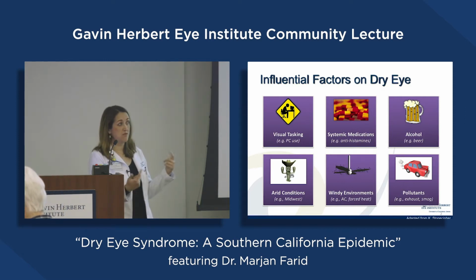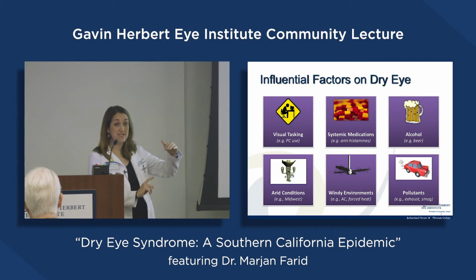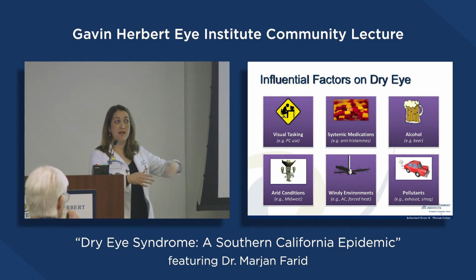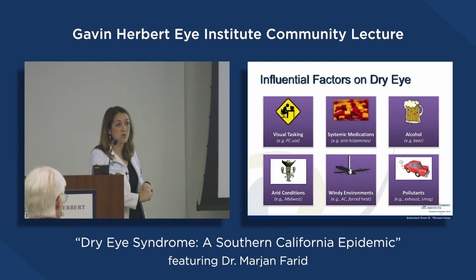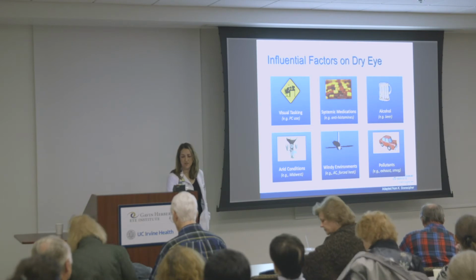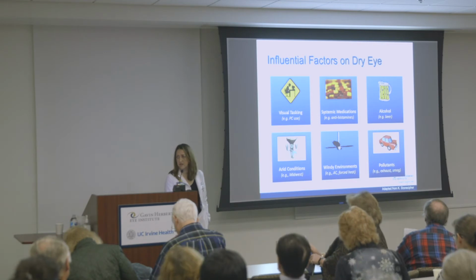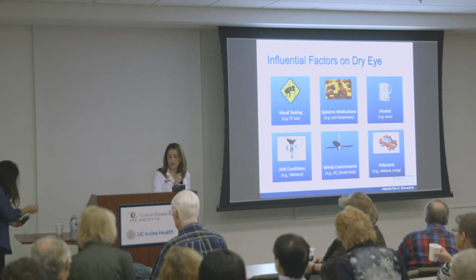Windy environments, so we're in a lot of wind these days, definitely contribute. And that includes air conditioners, that includes ceiling fans, that includes flights. I have patients who go on long flights and their dry eyes get a lot worse when they're in a plane. And that's from that constant air circulation that's going on. So we'll keep going. And then pollutants are definitely a risk factor too. If you're living in a more polluted environment, fortunately our air quality is fairly good here, but that can also impact dry eye disease.